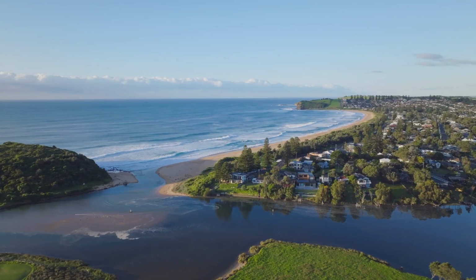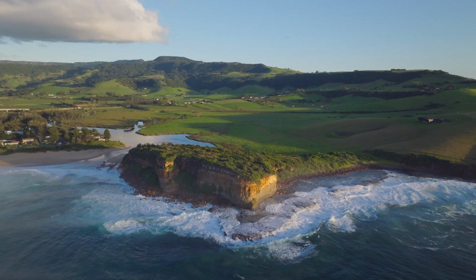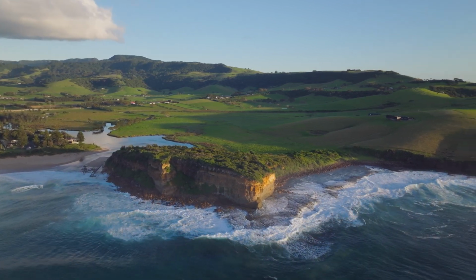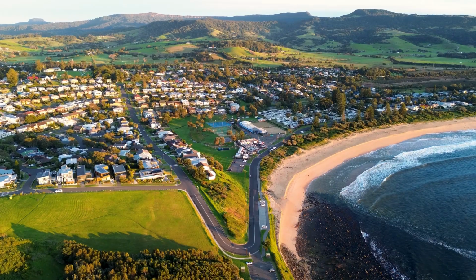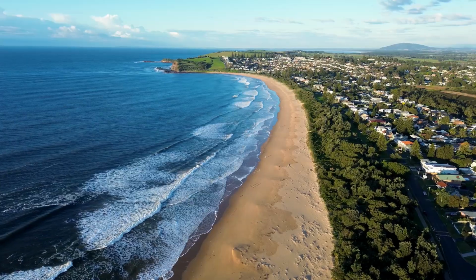From here, the road continues to Gerringong, a postcard-perfect hilltop village where green pastures tumble toward the sea and surf breaks crash below rugged cliffs. Countryside charm meets coastal energy here, with boutique cafes, scenic lookouts, and a relaxed pace that invites you to linger.